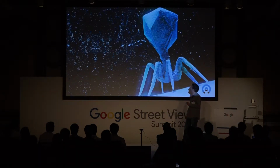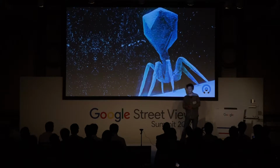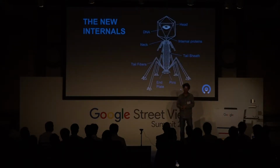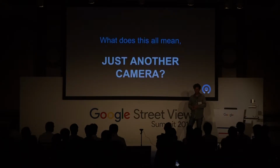So we've made the design to be a good combination of the organic and the mechanical. We were inspired by a structure like this, which is actually a virus. We're not calling it the virus, though. We're calling it something else. Don't worry. And I'll show you what the actual camera looks like a little bit later.